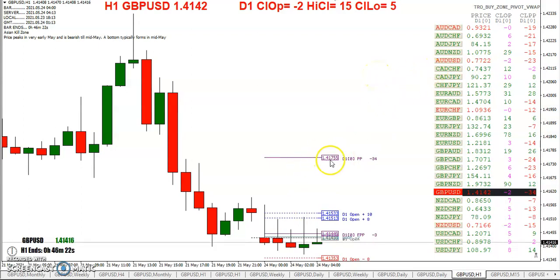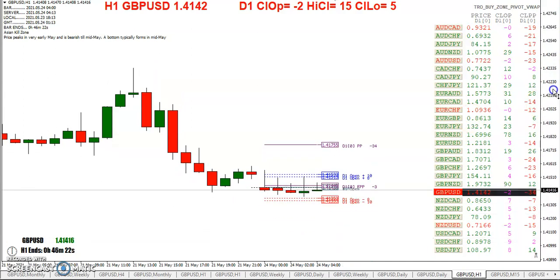We have the pivot at 141.75. We had a gap down, so it looks like we want to go long. Actually, I'm thinking maybe I'll wait later in the week.